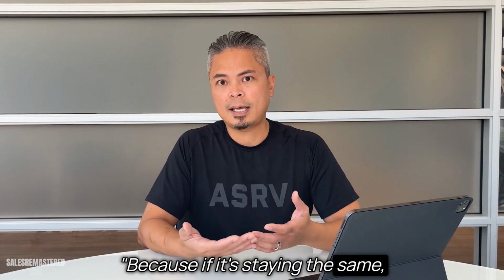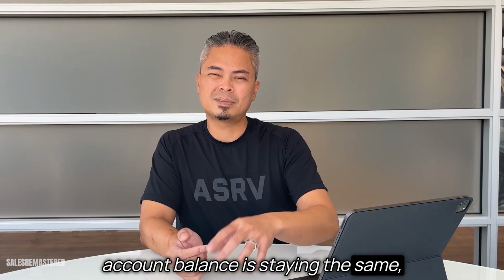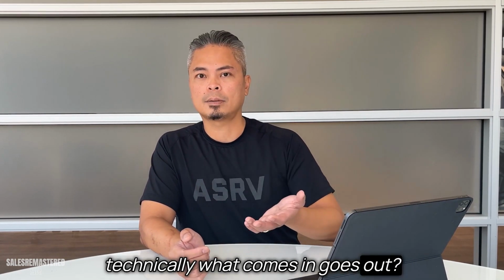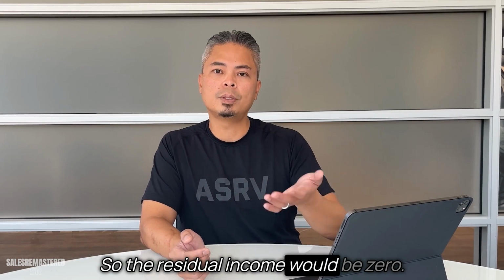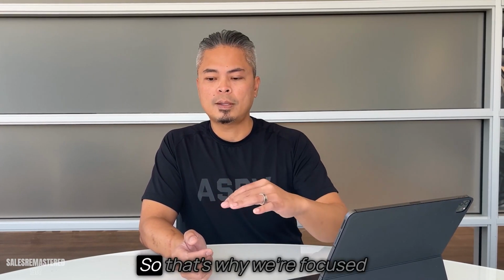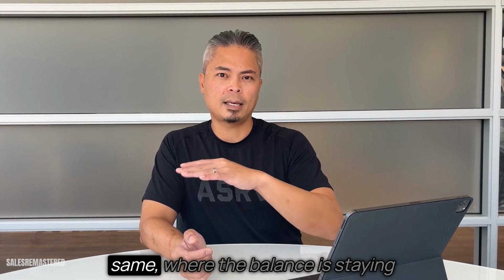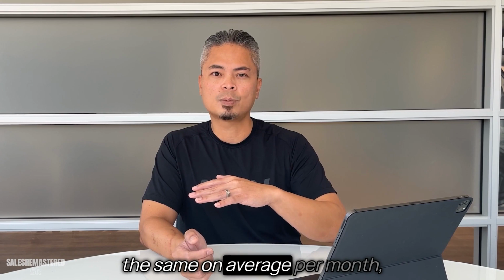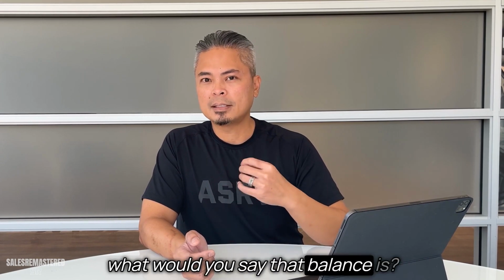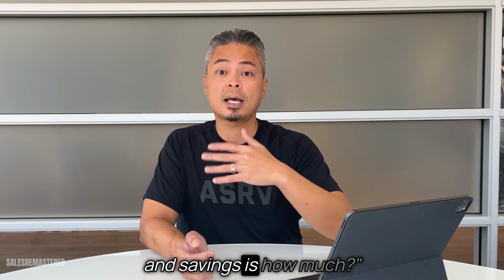Because if it's staying the same, isn't it fair to say, John, if your account balance is staying the same, technically what comes in goes out. So the residual income would be zero. Is that right? That's correct, yeah. Okay, so that's why we're focused on residual income. So if your account balance is staying the same on average per month, what would you say that balance is? Just a rough estimate, John. Your average balance of checking and savings is how much?